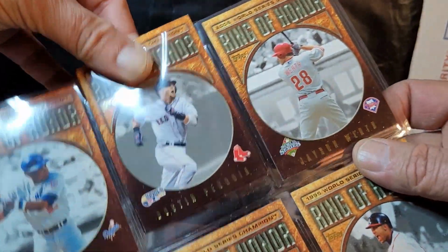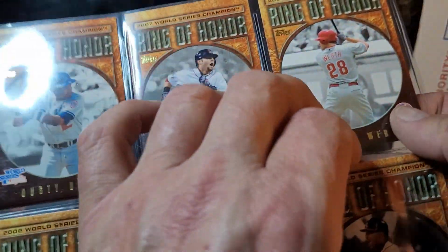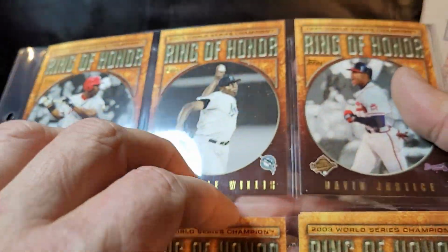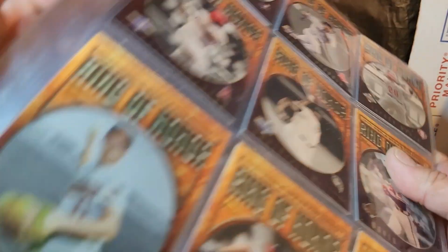Now I wonder if there's any other... Oh yeah, look at that. Dustin Pedroia, there's doubles on. I gotta go back through the other ones now and see if there's any surprises hidden behind. That's very cool. Okay. So I'm glad that they did this for me. Moving sales are definitely fun. You never know what you'll find.